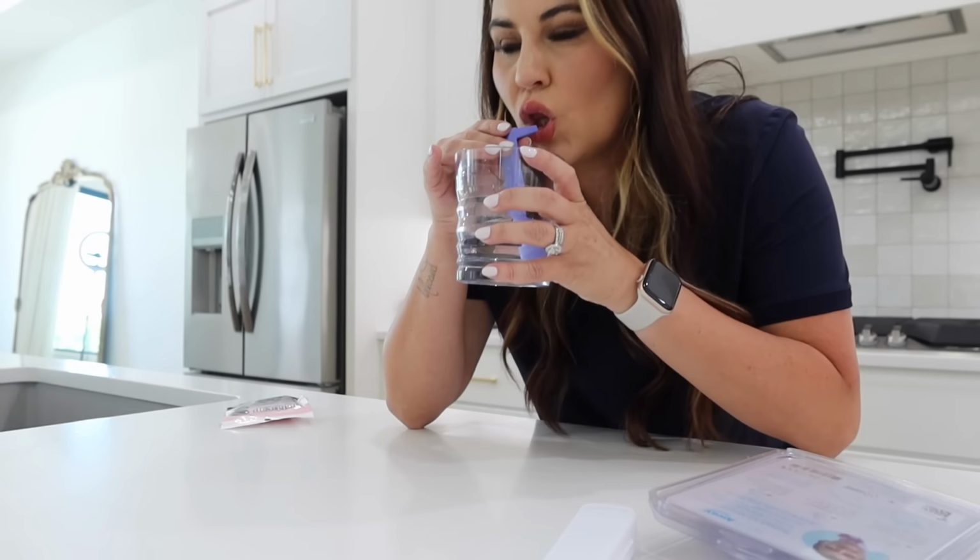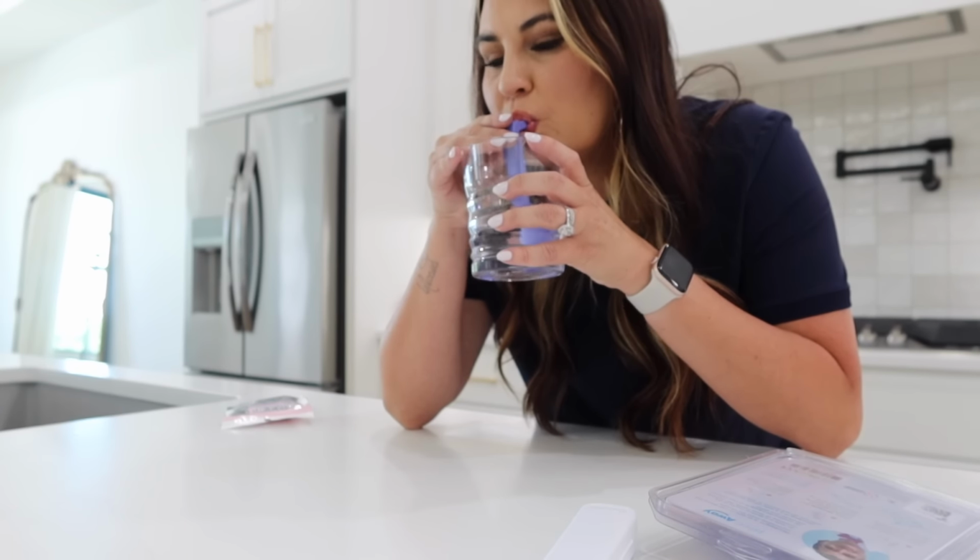But it's simple, it's easy, it's a straw. We all know how to drink through a straw, and the next time you have really bad hiccups, you're gonna be so glad you have this. This is something you could even just keep in your medicine cabinet. Maybe you're not on the go, you don't want it in your car, you don't want it in your purse, just put it with your Band-Aids and first aid stuff, and I promise you, you will eventually use it one day.